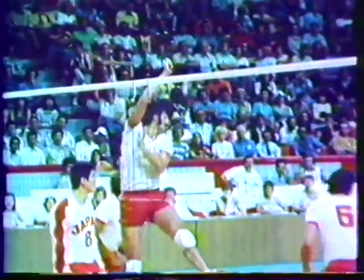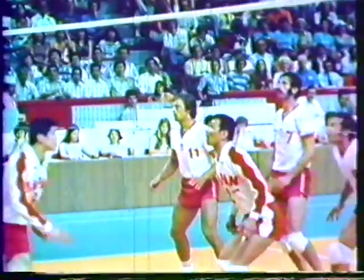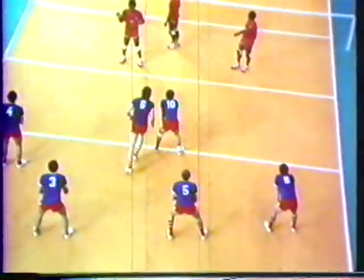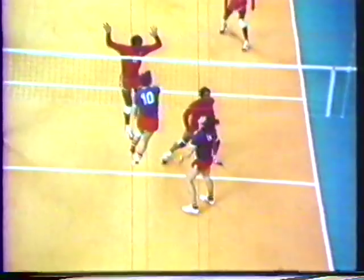The execution of combination plays requires consistently accurate passing to the setter, as well as practiced coordination between the setter and attackers. Efficient collaboration between these players can only be accomplished as a result of many hours of practicing and playing together. Setters and attackers communicate frequently with each other during the course of the game in order to capitalize on opportunities which may arise.